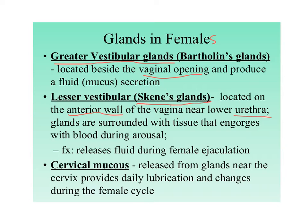The glands are surrounded with tissue that engorges with blood during arousal. So this is a type of secretion that occurs when the female is highly aroused or during the female orgasm. So this is not, well, I guess it could be a daily event, but it's not a regular daily event. Now these two right here, these are daily discharge, so you don't need to be aroused for those to occur, where this one you do.